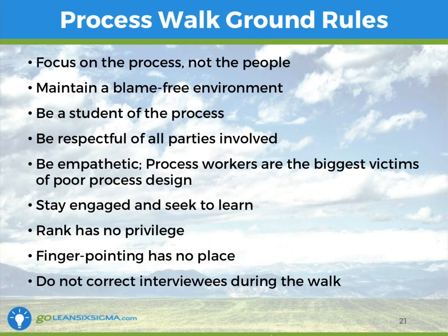And I have to say that I have actually had to ask people not to participate anymore because they were not following the rules. They were being disrespectful. They were very interrogative. They were, you know, leading the witness, if you will, asking questions in a way that wasn't very respectful. And so that wasn't good for the group. It wasn't good for the context and the environment of the process walk, and I had to ask them not to participate. That doesn't happen very often. In the years that I've been doing this, I've actually had to ask 2 people to leave, which is not very many people. Most people will abide by these ground rules. So I'm just going to review them really quickly.